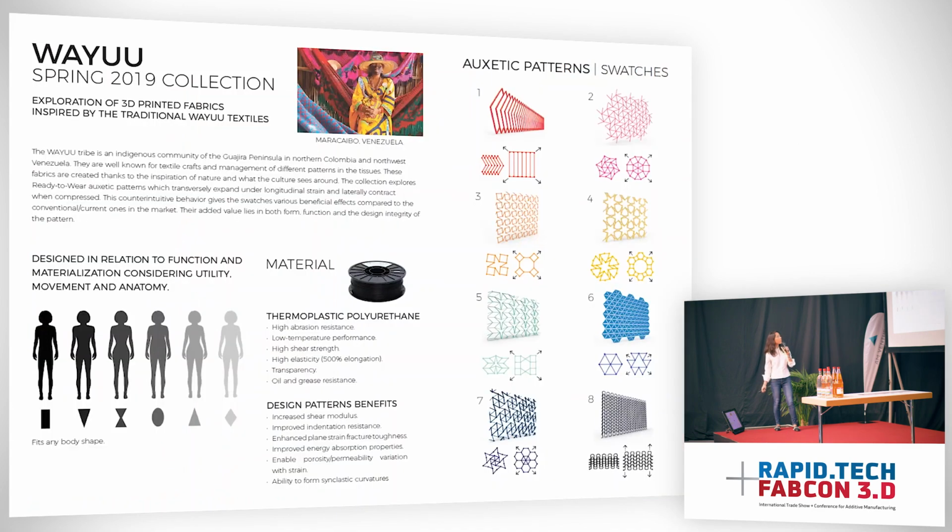So I decided to do this thesis like a very legit fashion collection. The inspiration for the look was the indigenous community in Venezuela called Wayuu, near the Colombian border and Maracaibo area. So it's very colorful, very poppy type of aesthetic. On my left, you guys can see the patterns and how they change from rest position to the full look, the final arrangement that it would have with the maximum applied force in all areas.